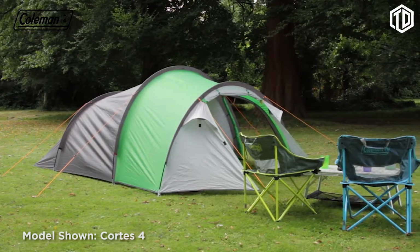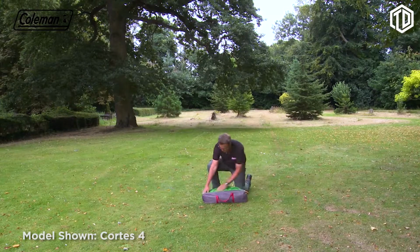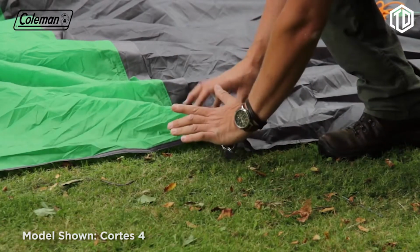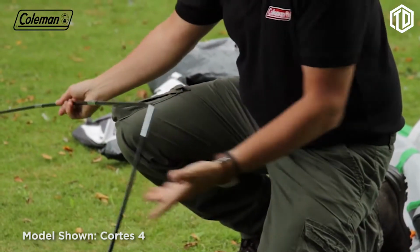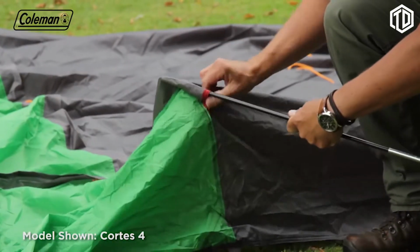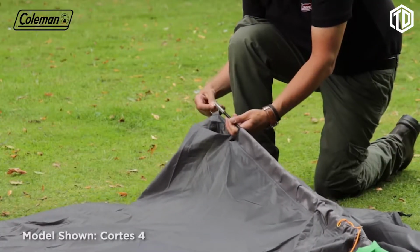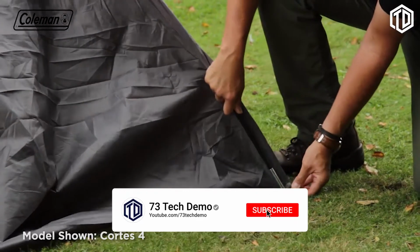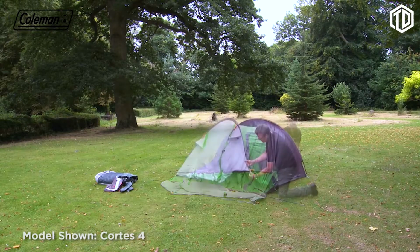The Cortez can be quickly pitched in around 10 minutes, thanks to the simple 3-pole tunnel construction. Lay out the flysheet and loosely peg one side to secure. Assemble the fiberglass poles. Push the poles through the relevant color-coded pole sleeves. Insert the pin into the back pole, then push to form the arc and insert the pin into the other end of the pole. Peg out the back guy line for support and then move on to the other poles.